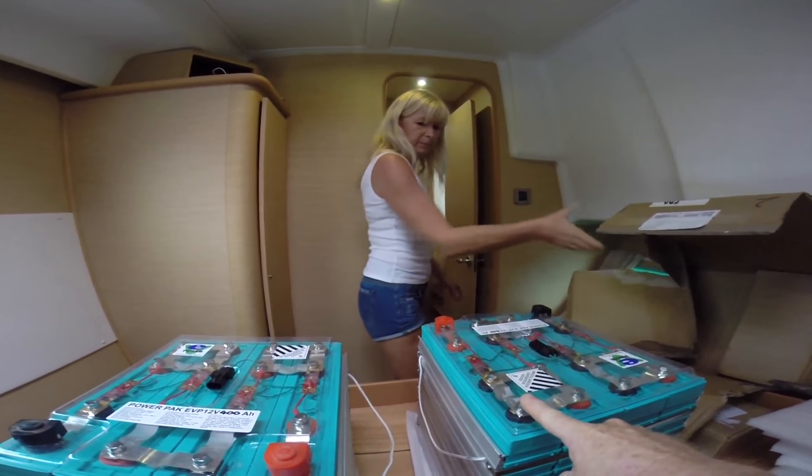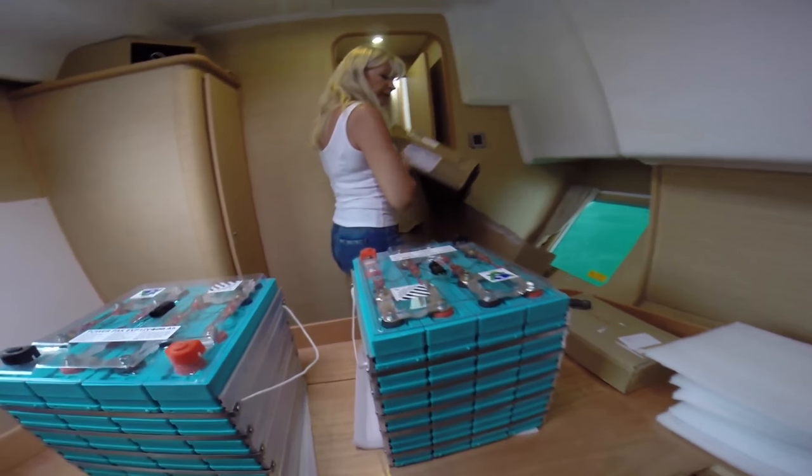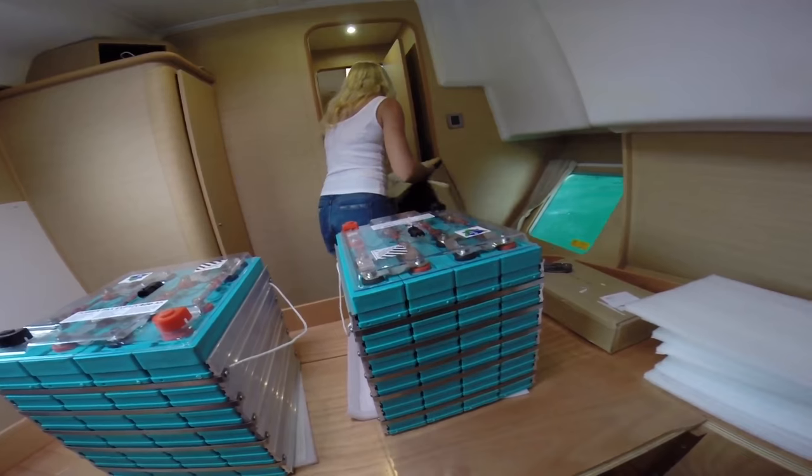By the way, do you see that these are actually four different cells? Yeah. 1, 2, 3, 4. Oh, there it is. And each one, I think, is 3.2 volts.